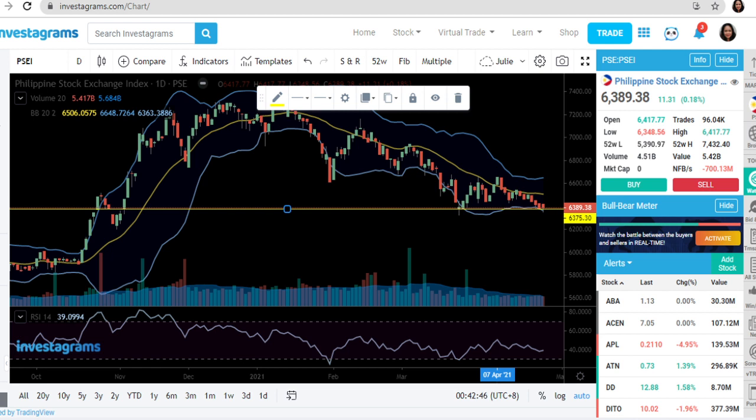Time now is past 12 in the morning. It's already April 27th. So this is going to be a pre-open stock market analysis for the Philippine market.